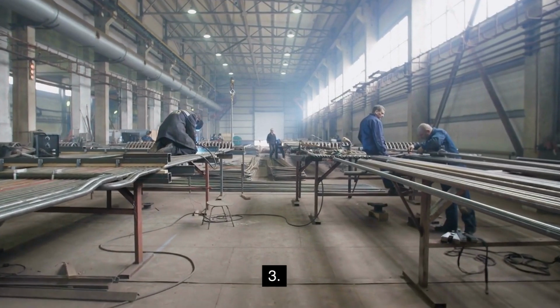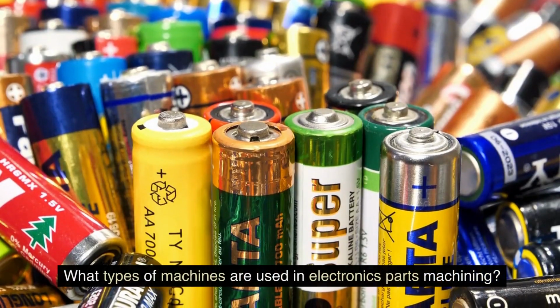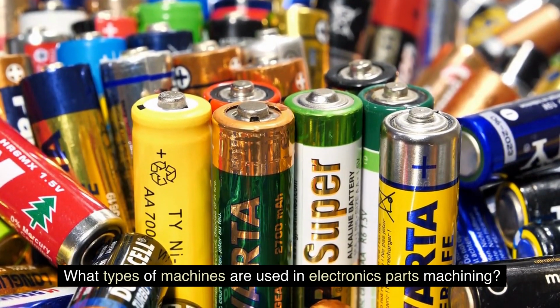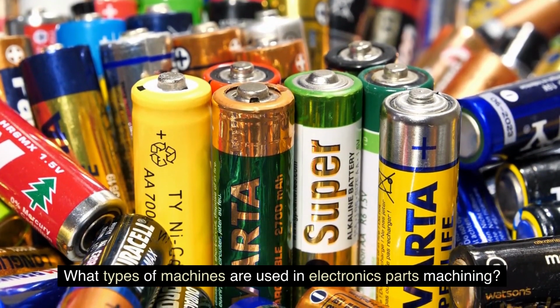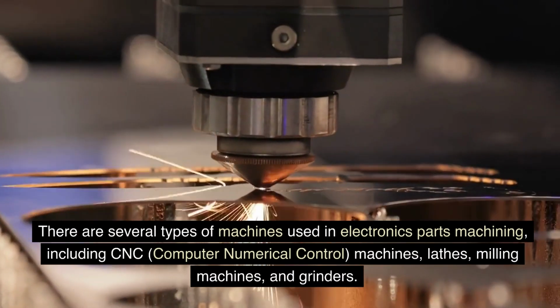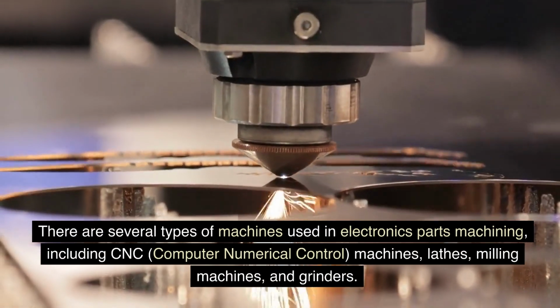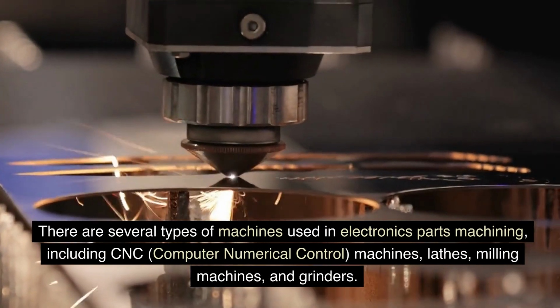3. What types of machines are used in electronics parts machining? There are several types of machines used in electronics parts machining, including CNC, computer numerical control, machines, lathes, milling machines, and grinders.